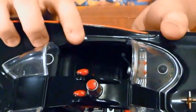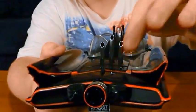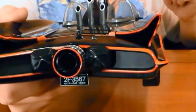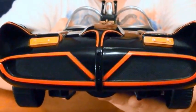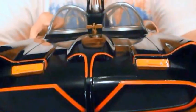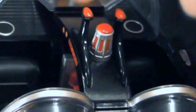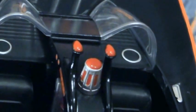We even have paint application for the door handles. There's even the tiniest paint application on the back for the parachutes that would come out. As we can see, even the headlights are painted this awesome orange tone. Sure enough, it makes the Batmobile look very menacing. The sirens on the top, completely painted, silver and red. Basically, that's what the Batmobile consists of, straight silver, black, and red. But the design, however simplistic, is beautiful.